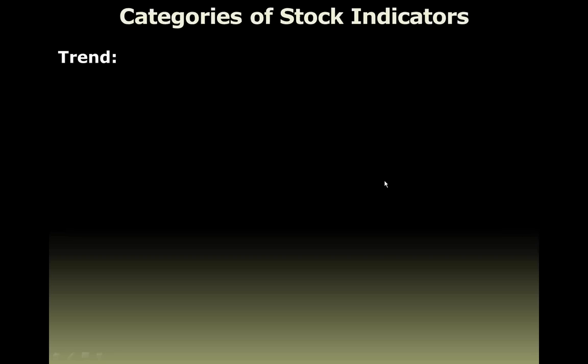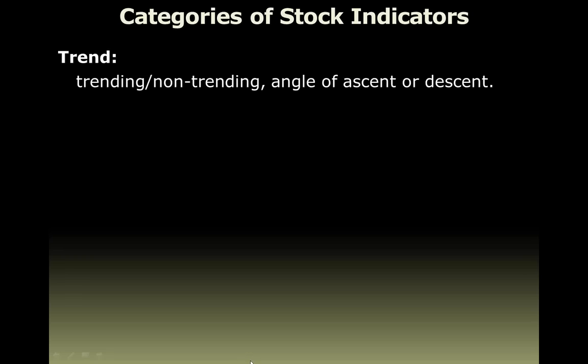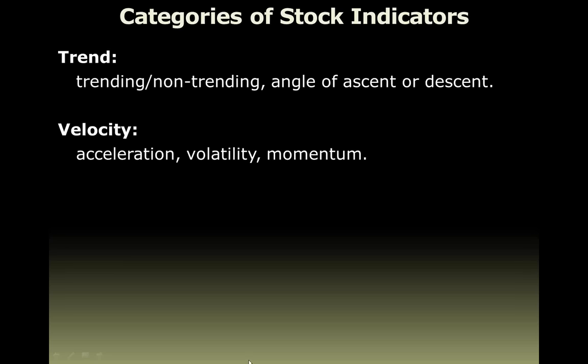So we're going to go through this quickly. You'll have an opportunity to go through this again when we have the webinar posted. So trend is basically, is the stock trending or not trending, moving sideways, but also more modern trend indicators are going angle of ascent or descent and the speed of that. Velocity indicators are acceleration, volatility, momentum, mostly price. One or two volume are available here. Trend is all price and time.